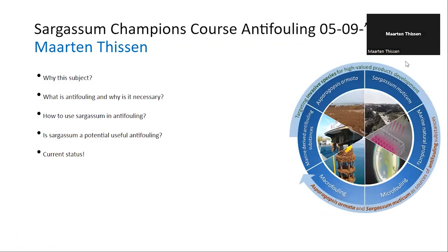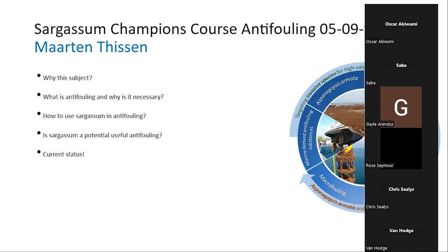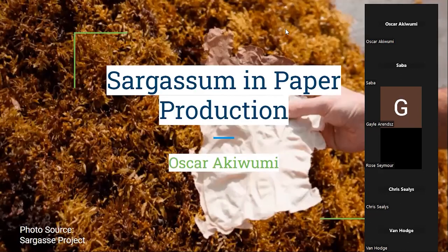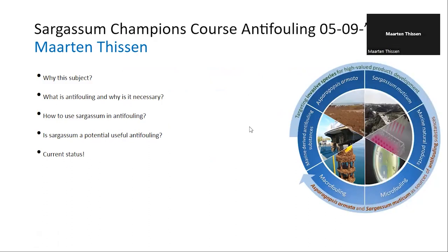Anti-fouling. Why did I choose this subject? Because I think it is a subject that is not much heard of, and not many people are considering anti-fouling and sargassum. I also believe that to find interesting subjects, you need to find niche markets, because in the mainstream it's very hard to break in. So you have to find solutions that have an added value, that are very specific, and then you can make a product that really can enter that market.